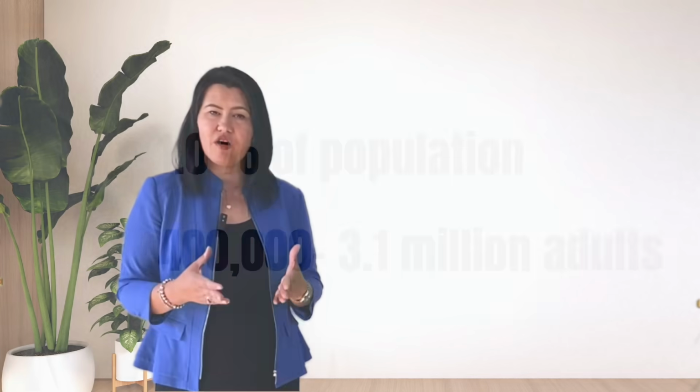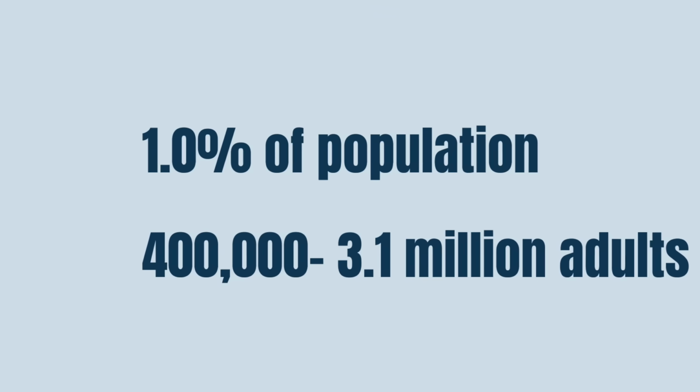Sjogren syndrome is a rare disorder affecting approximately 1% of the population. Between 400,000 and 3.1 million adults suffer with Sjogren syndrome. Females are more affected than males, and many patients with rheumatoid arthritis actually have symptoms of Sjogren.